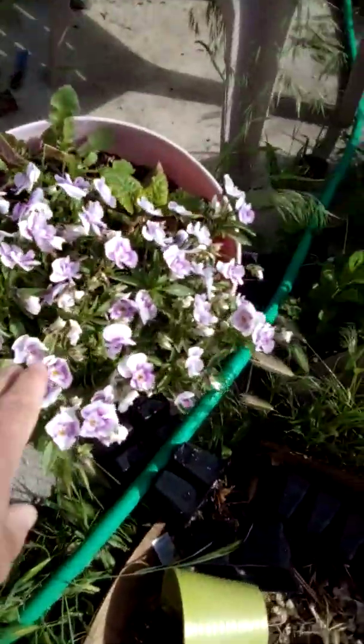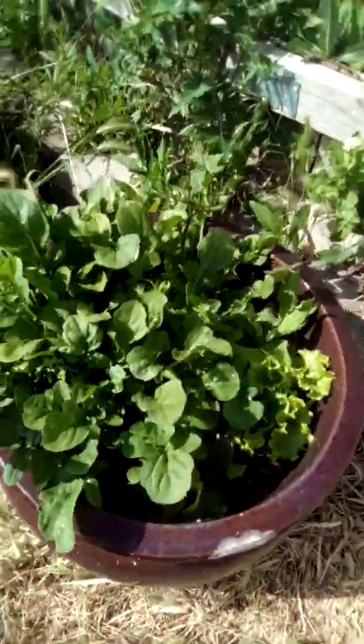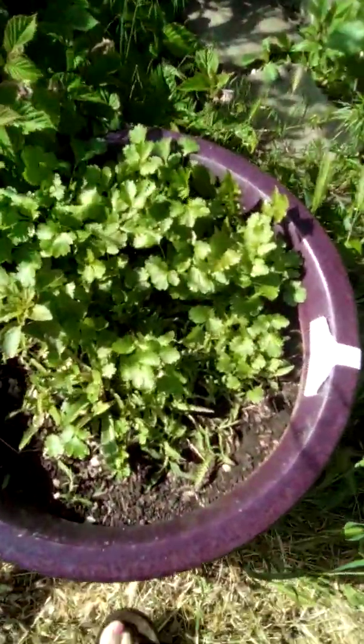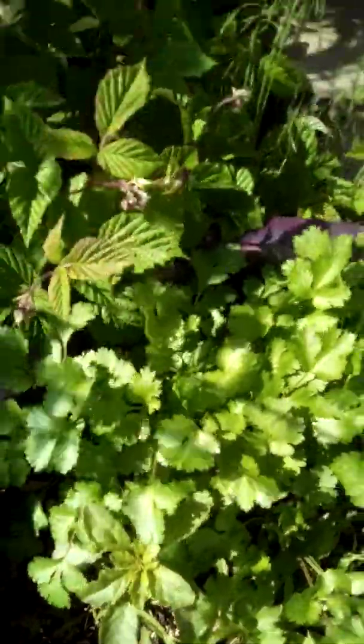Oh yeah, look at that. My flowers. I love these pansies. Oh my word, guys. I came home and look at all of this. My garden back here has blossomed.